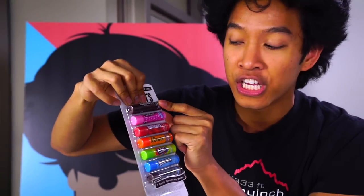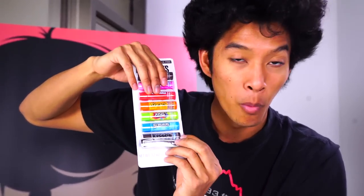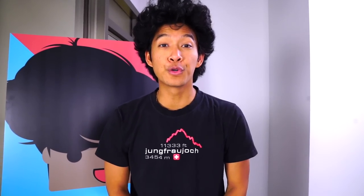I have the chocolate, Hershey's chocolate, the bubble yum, which is just bubble gum flavor, Twizzlers, Reese's, Jolly Ranchers, Icebreakers, and more chocolate kisses. So we're gonna try these Chapsticks and see what they are like versus the real food version of them. I have all the food counterparts, such as the Hershey's chocolate bar, bubble gum, Twizzlers, the Reese's, Jolly Ranchers, Icebreakers, and kisses. Let's start off by opening this awesome pack right here.